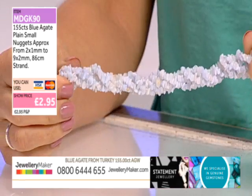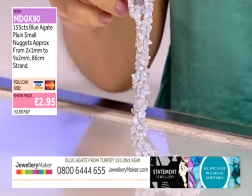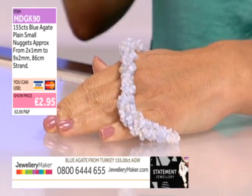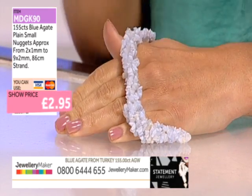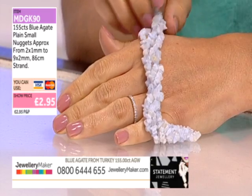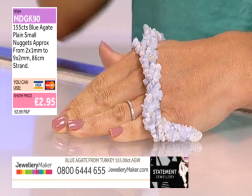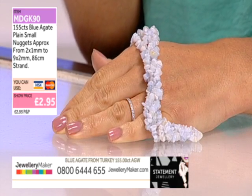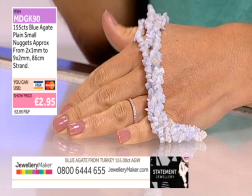So it's a really beautiful strand. They'd look great as well with your rose quartz, your baby pinks, and the soft greens, so perhaps some aventurine nuggets in your stash as well. Cluster earrings look great. Memory wire bracelets are beautiful too. But again, macrame and kumihimo look fantastic.